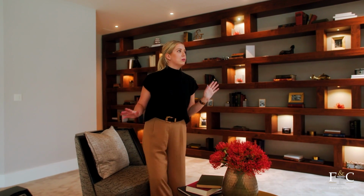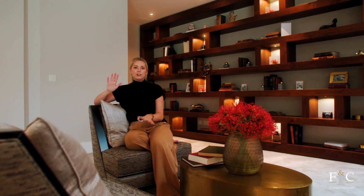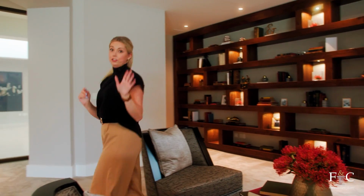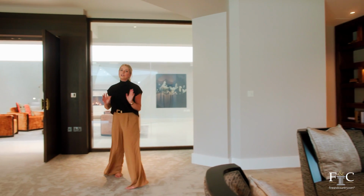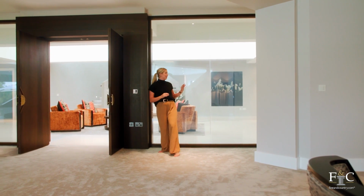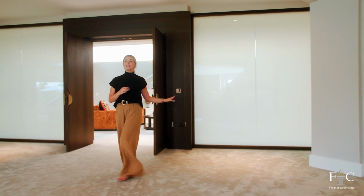Now, I think most people would probably just sit here, curl up, have a book, but actually I think what I would really like is a glass of red in this room. But if you are reading, actually, I've just remembered, you can create some real privacy in this room with the clouded glass feature. How cool is that? I've never seen that before in a property.